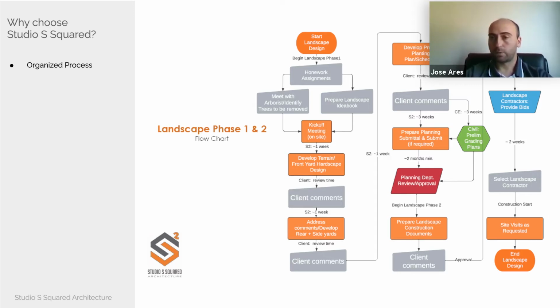Those plans, once those are ready, we will submit to the planning department if planning is required in your jurisdiction. And at the same time, once those plans are ready, we will also send them to the civil engineer. So the civil engineer can also start with their plans on the grading and drainage plans that are required for most jurisdictions. After we submit for planning, we will get some comments from planning. We will address those comments, and then we will get the planning approval.